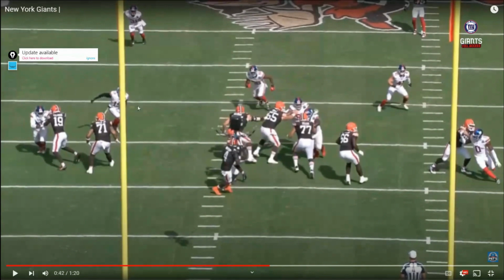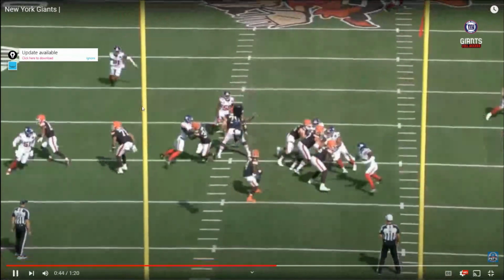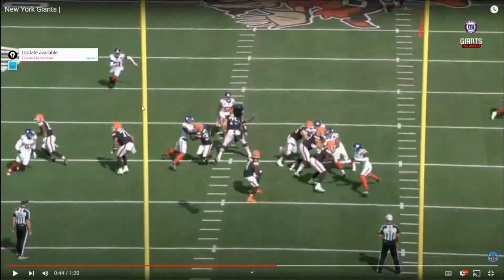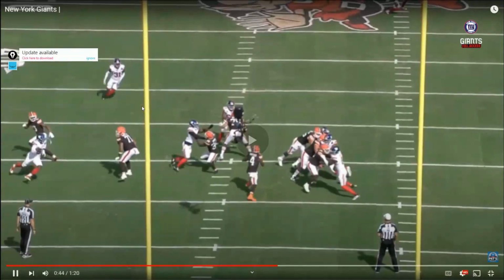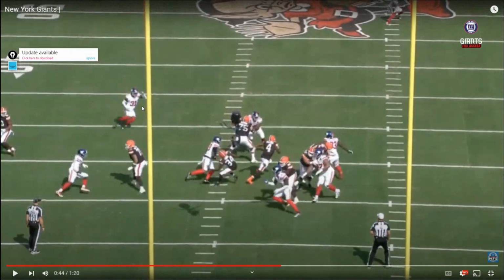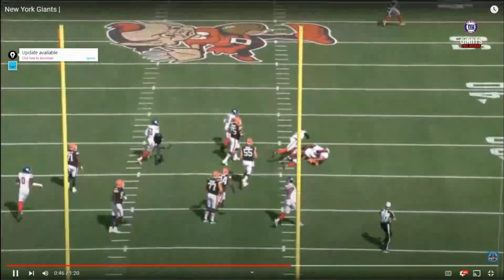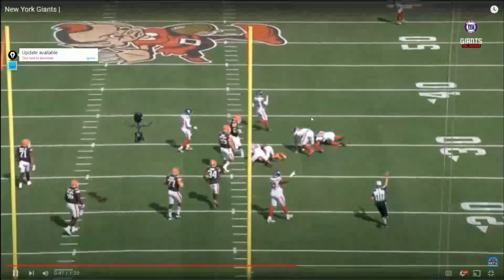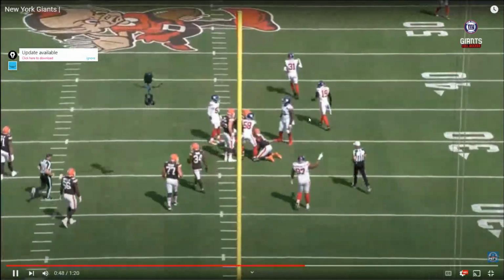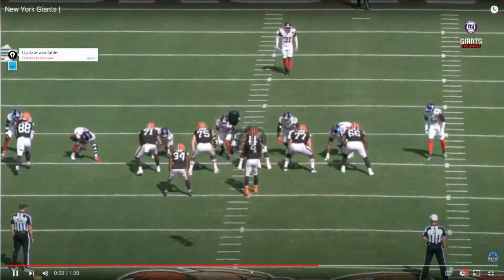And initially, the Browns pick it up pretty well. Browns pick up the stunt with the defensive tackles, and they hold Brian Burns on the edge. Ojulari is far out, but Isaiah Simmons holds his gap. Nacho gets off his block to close this gap here, and they clean it up. Another sack for the Giants on the day. Good stuff, man. All right. Now here.